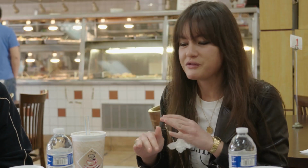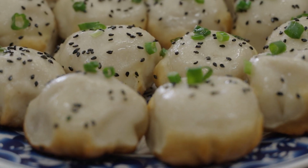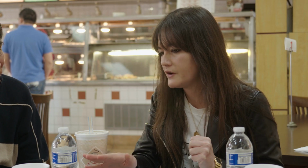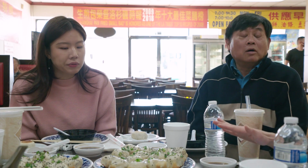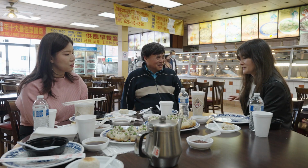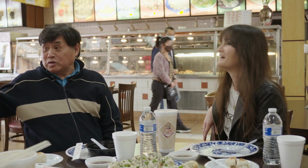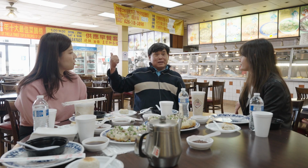Literally nothing like it. Are the black sesame and the green onion also traditional to the ones you find in Shanghai, or is that something you added? It's a tradition. So would you say that what you're doing here is better than what someone might find in Shanghai right now? Oh, it's much better, because I can prove it. Older Shanghai people go back on vacation, then tell me, hey, I tried the shengjianbao in Shanghai, nothing can compare. That's why I come here for your shengjianbao.